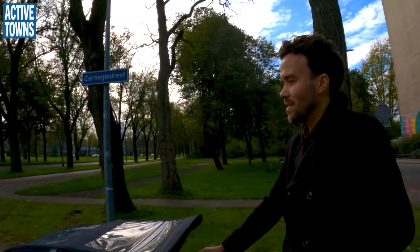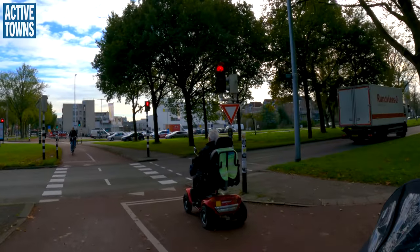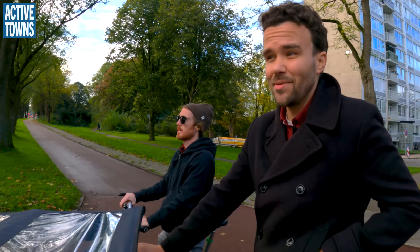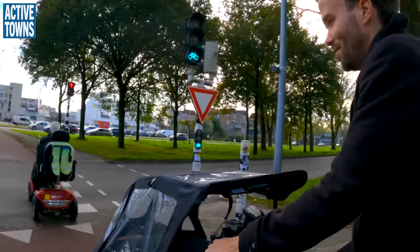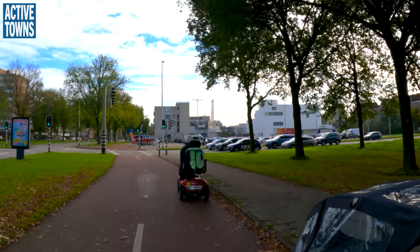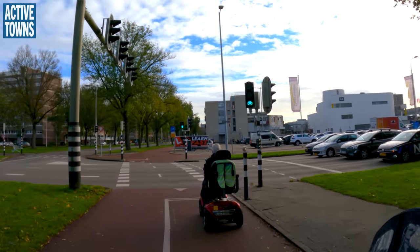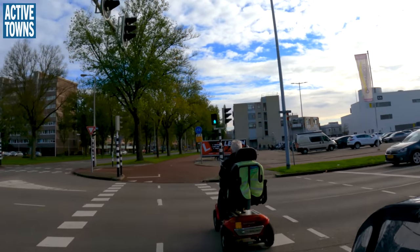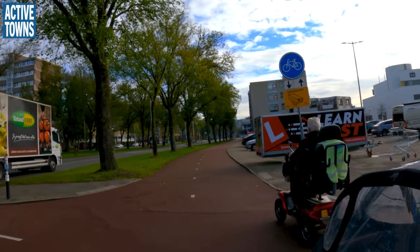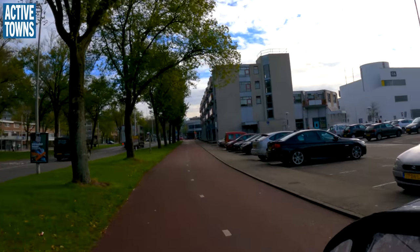So we have the five characteristics of a cycle network, right? Safety, directness, all pretty good on a stretch like this. Attractiveness with the greenery, sure. Cohesion, great. But it doesn't really connect you to locations or destinations. It feels like a through route, while it should be more local. You should be able to stop somewhere and have a coffee, or see some other people. It feels a little bit less urban than the rest of the city.